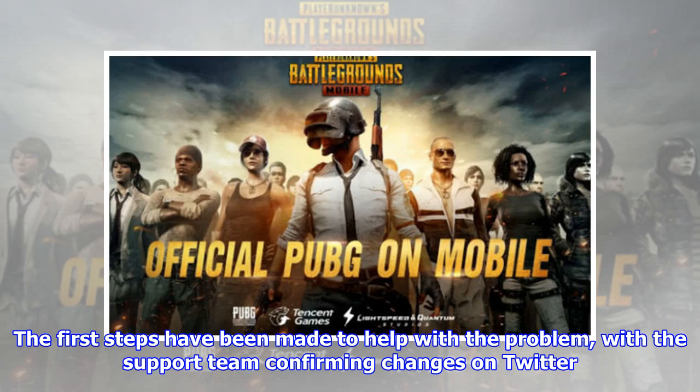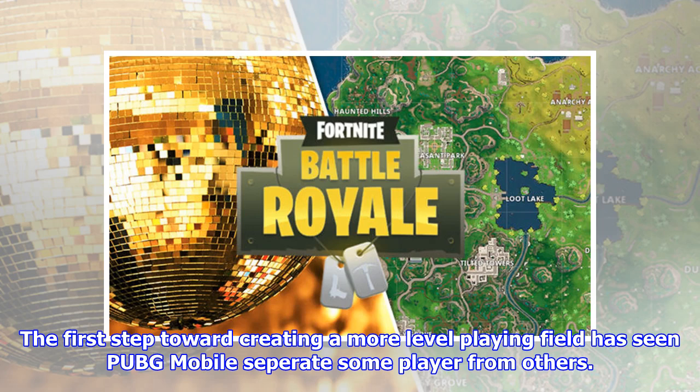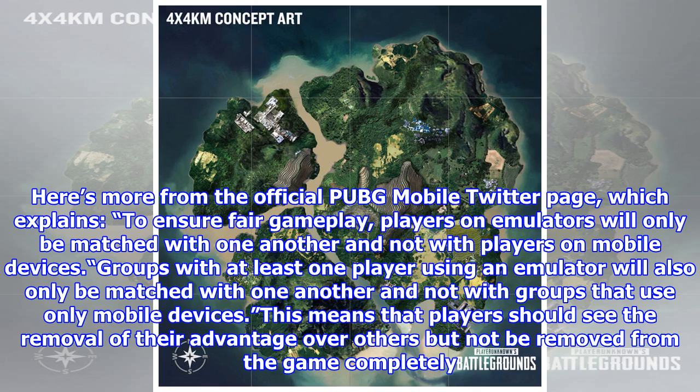The first steps have been made to help with the problem, with the support team confirming changes on Twitter. The first step toward creating a more level playing field has seen PUBG Mobile separate some players from others. Here's more from the official PUBG Mobile Twitter page, which explains, to ensure fair gameplay, players on emulators will only be matched with one another and not with players on mobile devices. Groups with at least one player using an emulator will also only be matched with one another and not with groups that use only mobile devices.